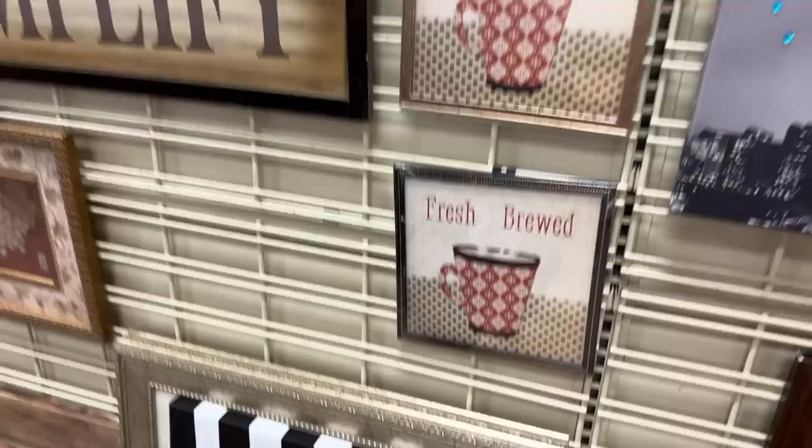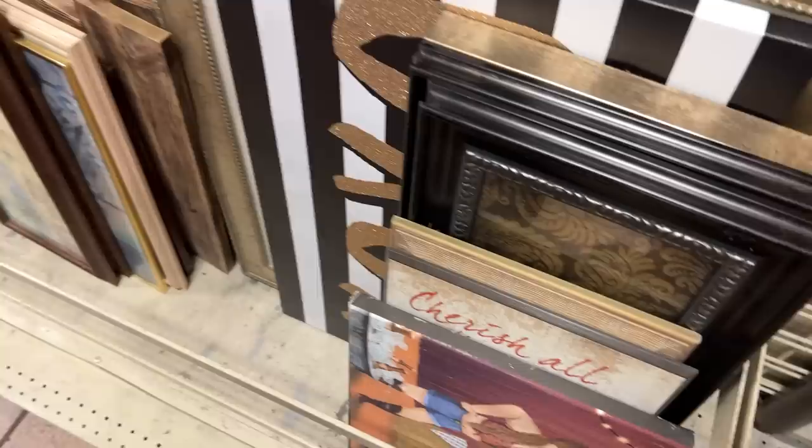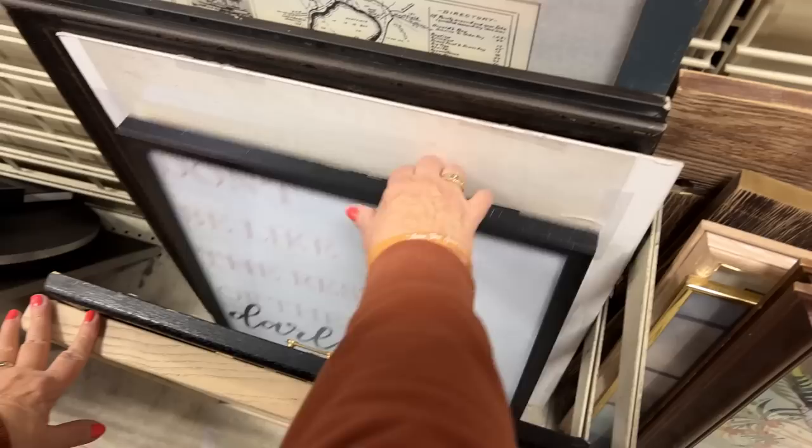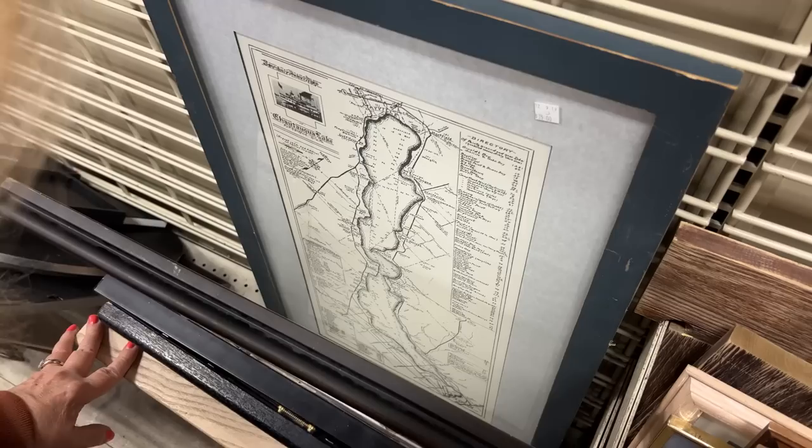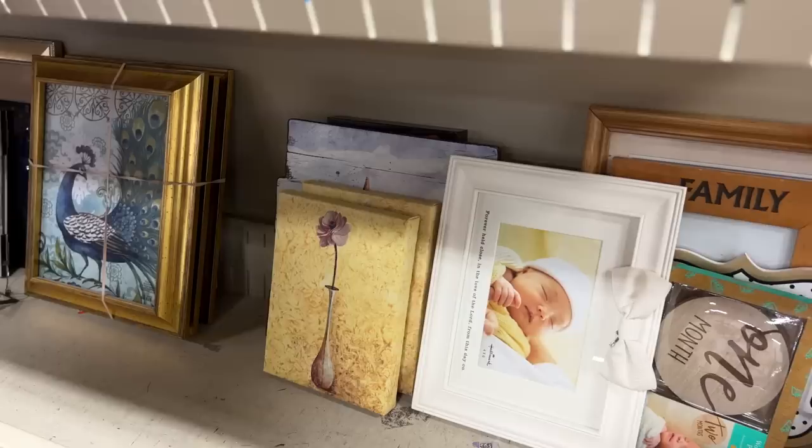I'm always looking for older frames that would have older pieces in them and maybe even old photographs. But these really appear to be all new and contemporary. Oh, this appears to be a map of Pennsylvania Lake, but it's a souvenir piece that someone framed up. So I don't think that's gonna be for me today. Keep on going here. Keep on looking here.